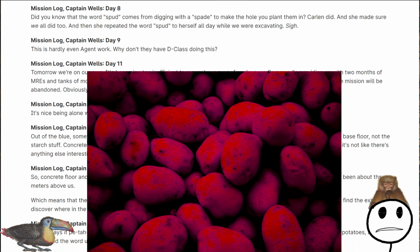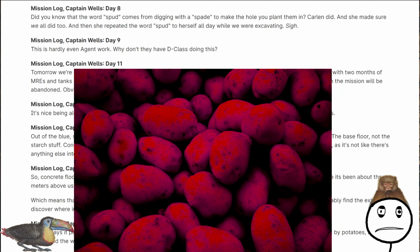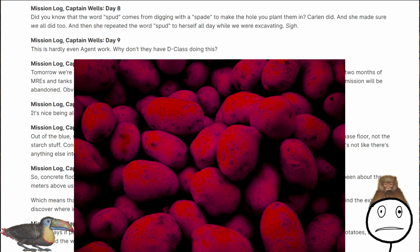Did you know that the word spud comes from digging with a spade to make the hole you plant them in? Carlin did. And she made sure we all did, too. And then she repeated the word spud to herself all day while we were excavating.